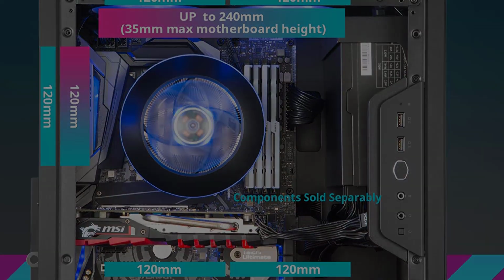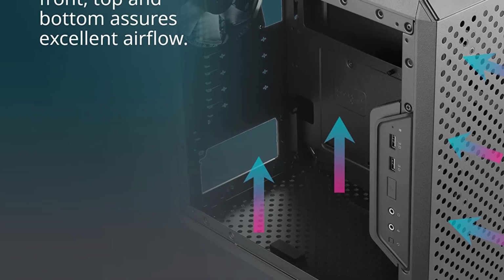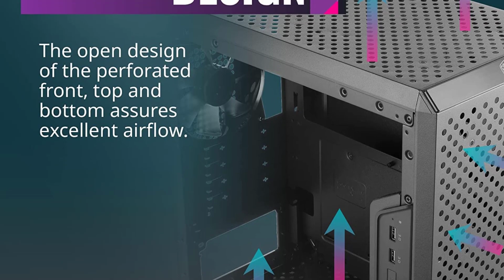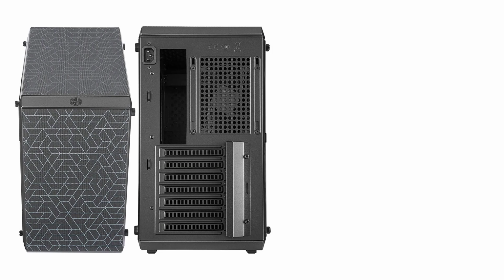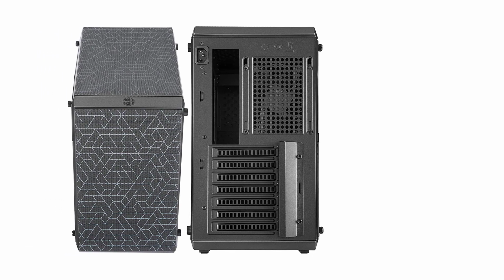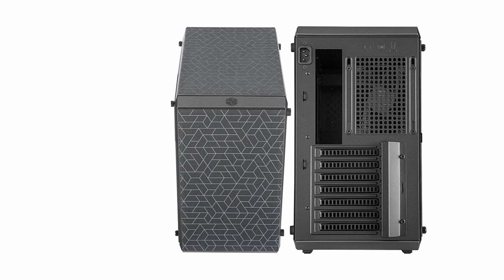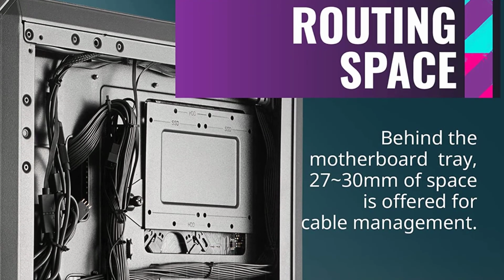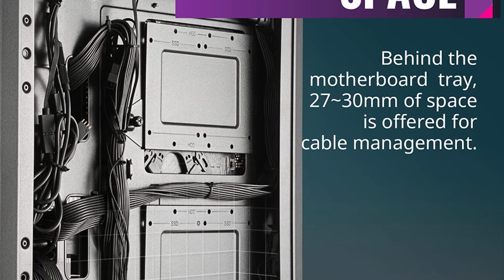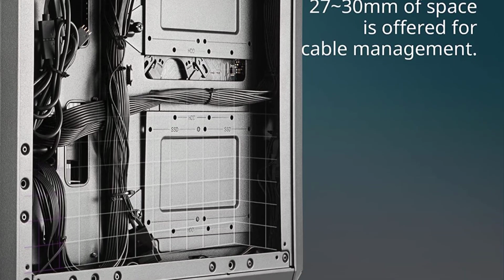It should not come as a surprise that the build quality of the casing is not the finest given that it is sold at such an extremely low price. Nevertheless, the Q500L is a one-of-a-kind, relatively compact case at a price that is extremely reasonable. Additionally, it is a case that contains the majority of the features that one can fairly anticipate finding in a case of this price range.